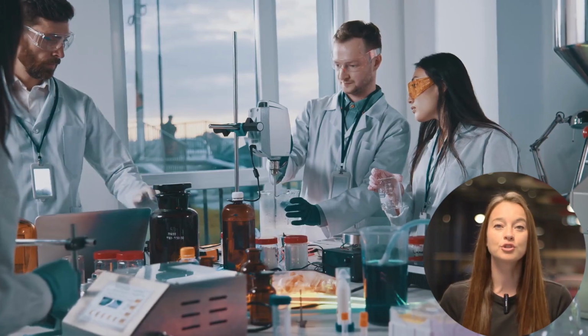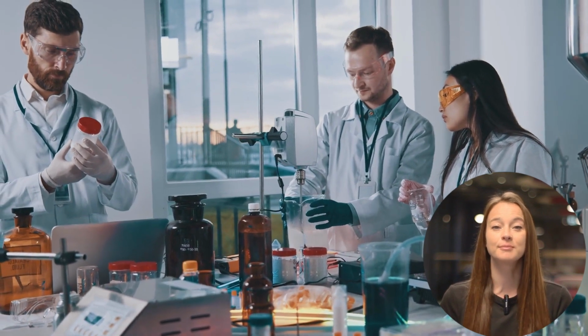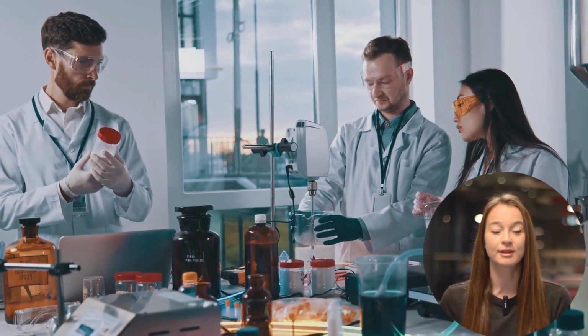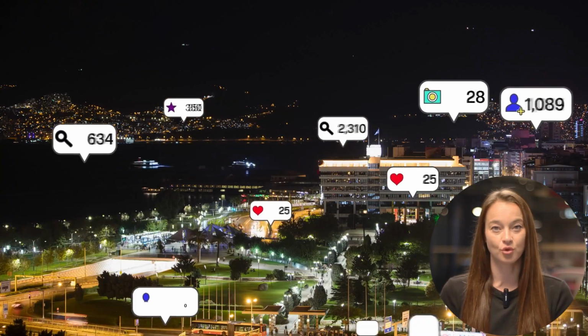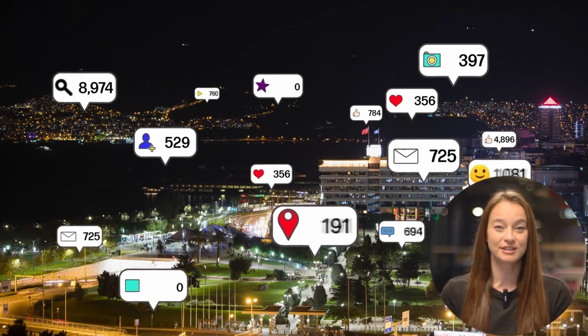Unsupervised learning is like detective work. The computer has to find hidden patterns or structures in the data, which can be incredibly useful in fields like biology, where scientists might use it to discover new species of plants based on their genetic information. Another example is in market research, where businesses might want to understand customer segments without having predefined categories.